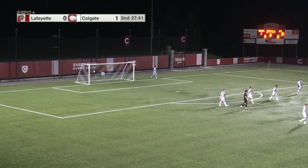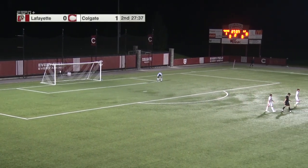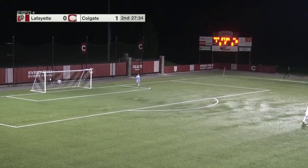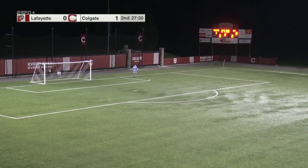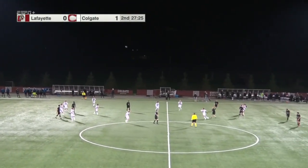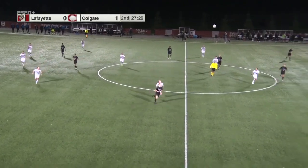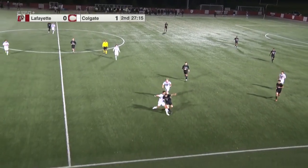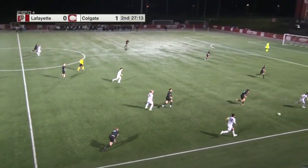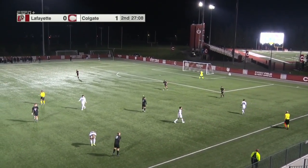It was a very fine tightrope to walk, to live with giveaways in your own end. Colgate has lived to tell the tale more often than not this season. But doing it against Lafayette is asking for trouble. Stafford races forward, gets there in front of Houlihan. Pham comes in for support. Hard challenge on Houlihan. Raiders win it, but can't keep it in. Just out of the reach of DeVoe.